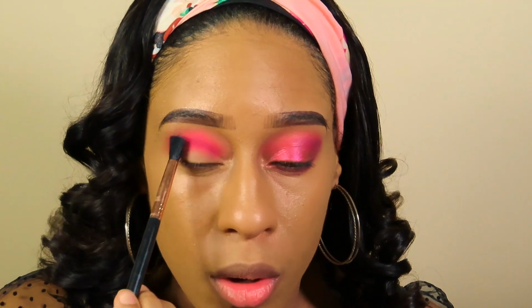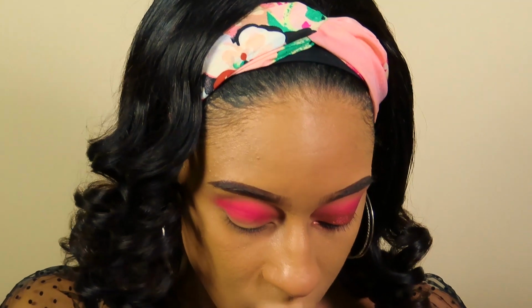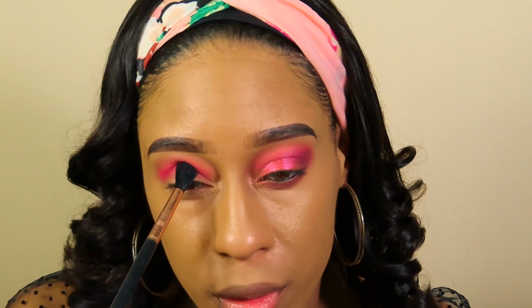You have to work in small amounts, obviously, as you know, with dark colors. You don't wanna put on too much because then blending it out gets to be like a hassle. So just start very, very light with dark colors.